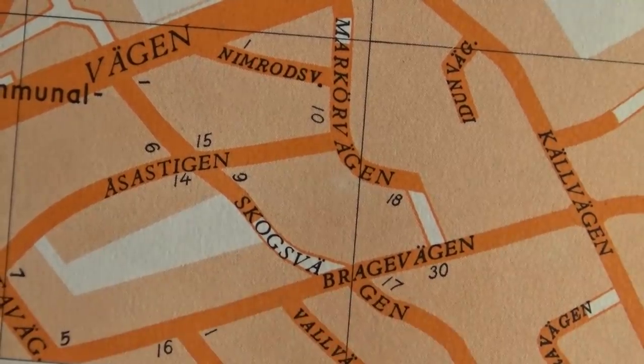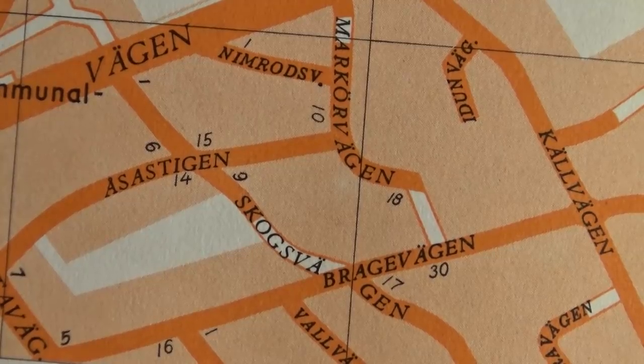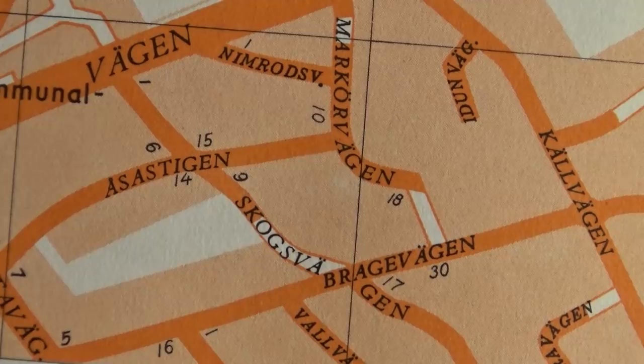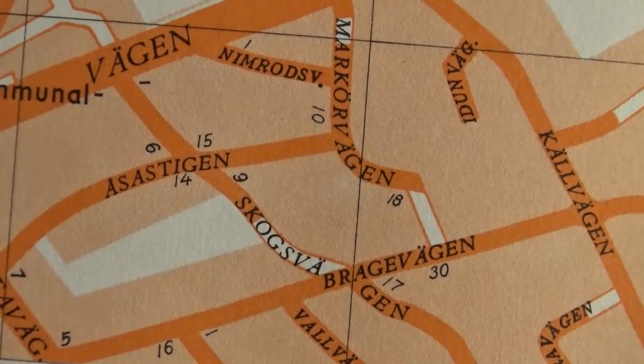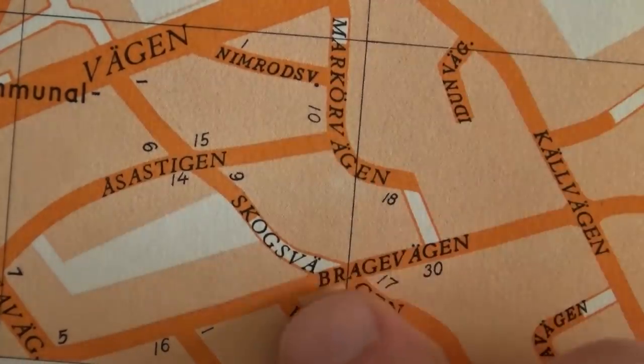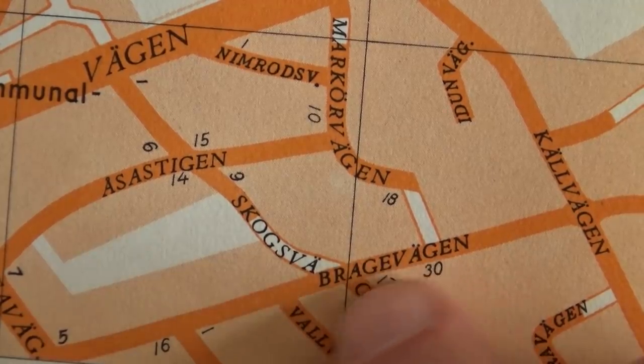Brage is the skaldic god of poetry in Norse mythology.